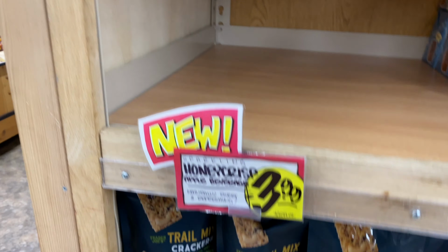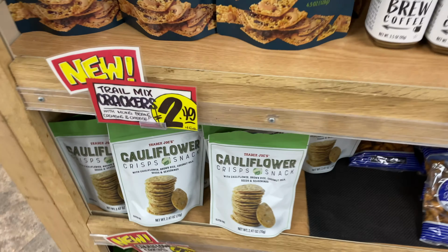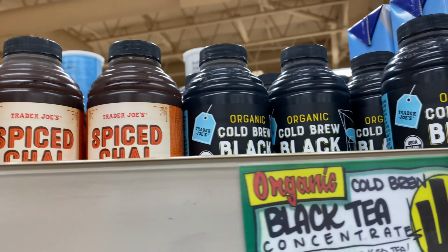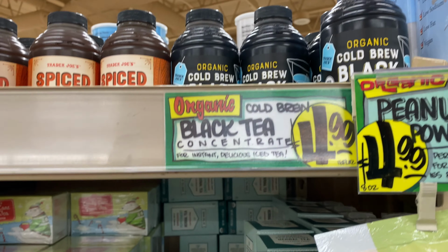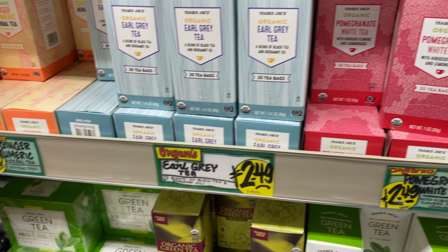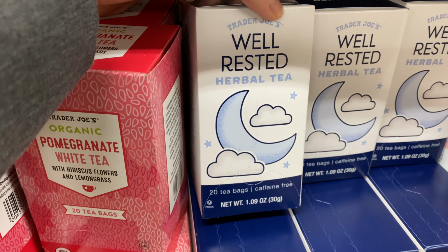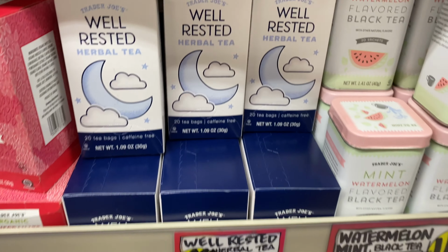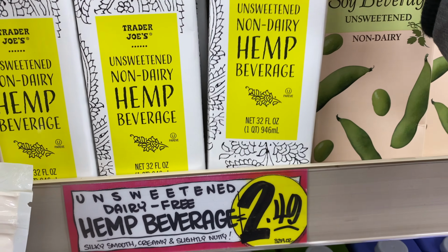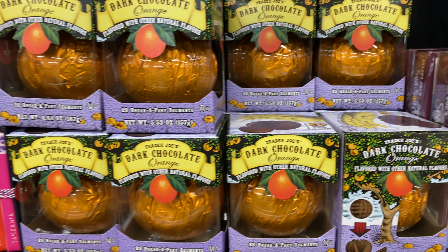So I'm kind of in the specialty item section here in Trader Joe's again. Those cauliflower crackers looked really good also. This concentrate spice chai tea looked interesting to try. And then they had all these different specialty holiday teas that looked really nice. And then this well-rested tea, I normally drink the nighty night tea at night to help me calm down, but this was half the price of that. Also, this hemp beverage milk looked really interesting. I normally just make my own at home, but I'll try that at some point.